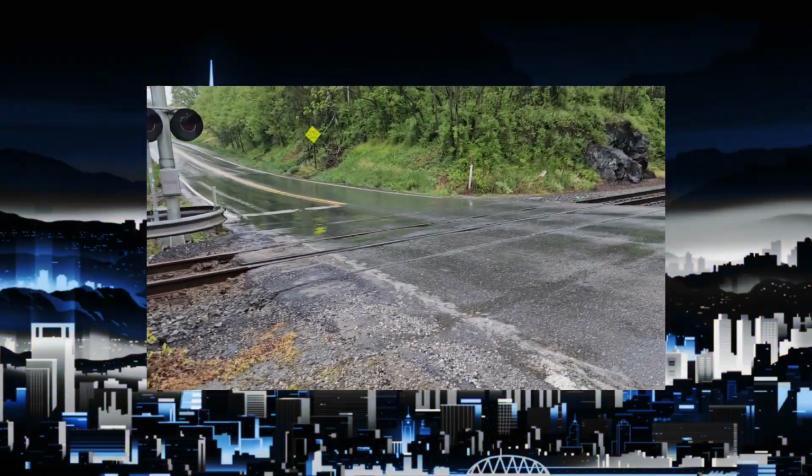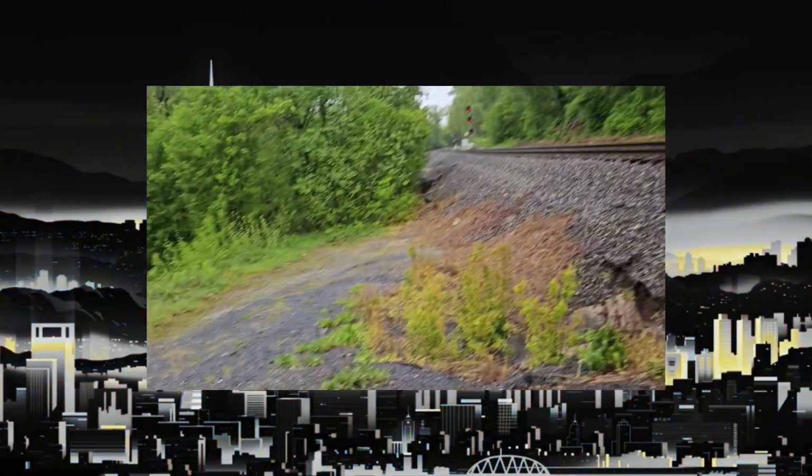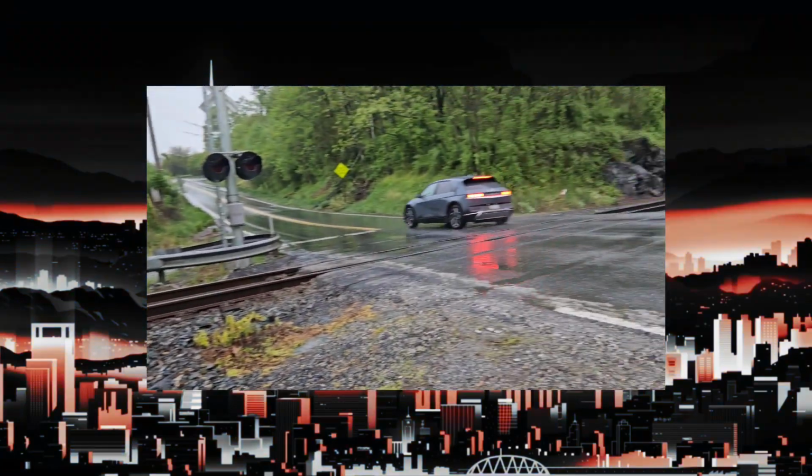So, guys, I'm down here at Old Washington Road. Better move to let this car pass. So, yeah, guys, today I'm going to be catching myself a CSX train at Old Washington Road.